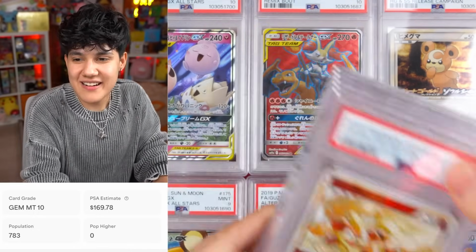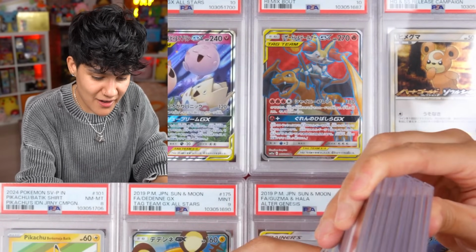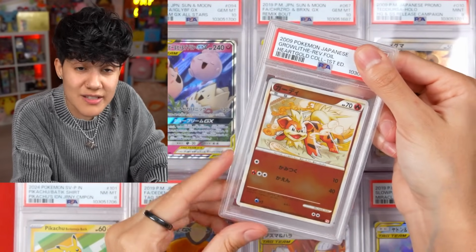That's clean. This is our last little stack here. Y'all, this is all we've got. Last 5 cards? Last 5 cards. All right. We haven't seen some of our biggest cards yet, actually.